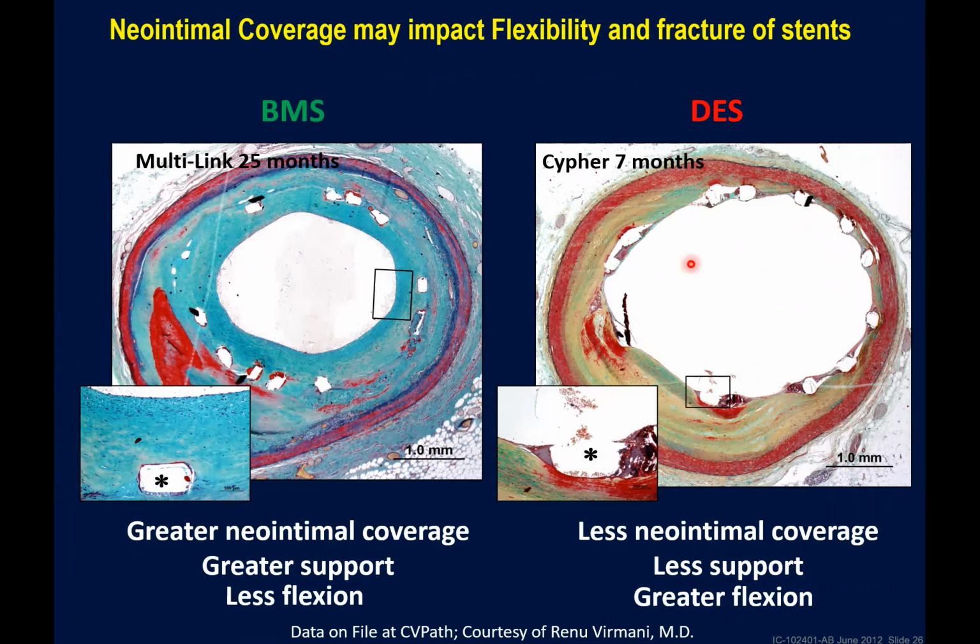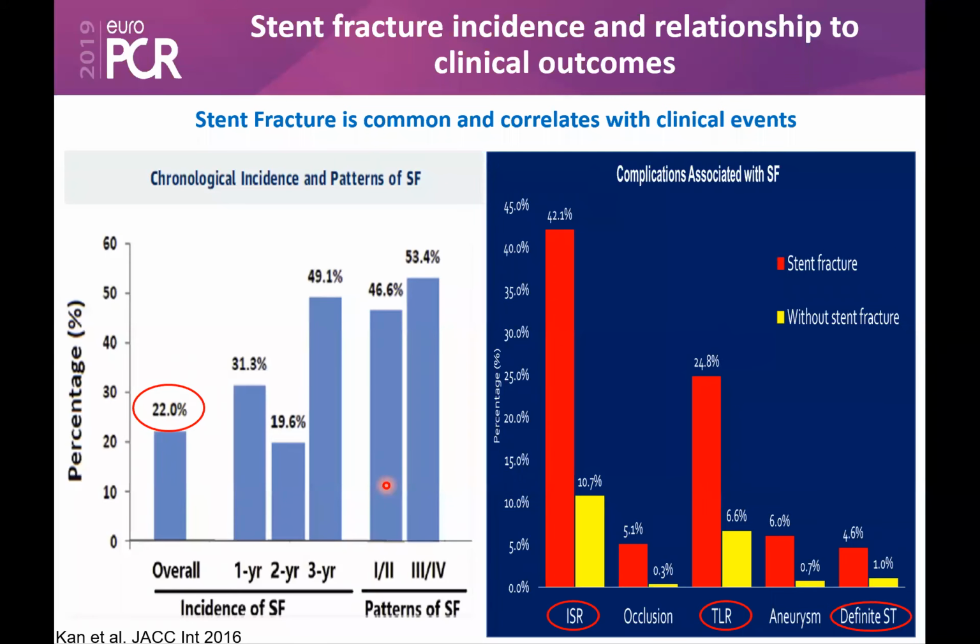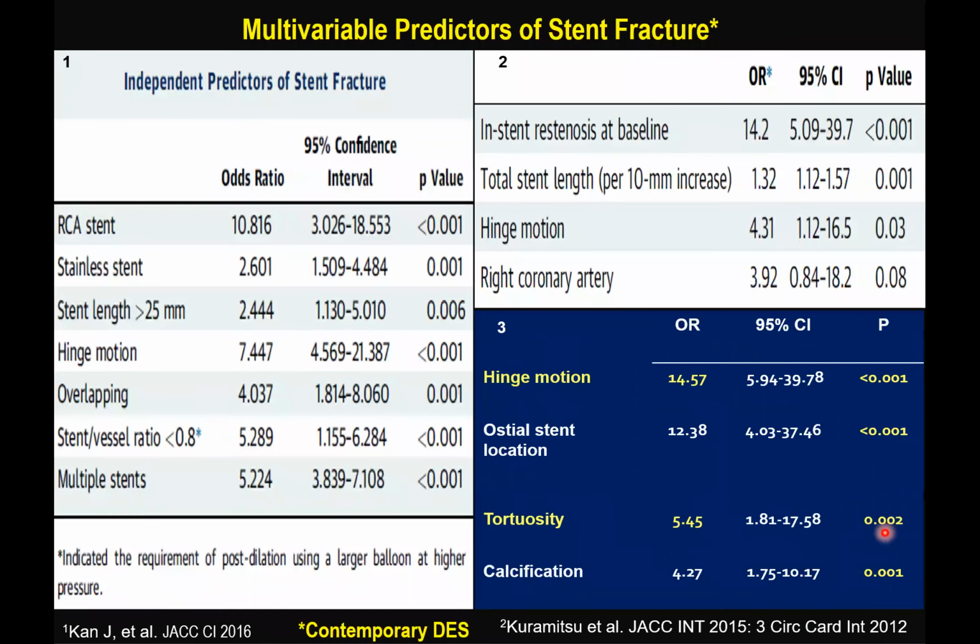On the left, you see a DES has much less neointimal coverage, less support applied to the platform, greater flexion applied to the platform, versus BMS on the right with greater neointimal coverage, greater support given to the platform, and less flexion transmitted to the platform. Fracture is common. If you look on the left, it was identified in 22% of contemporary DES followed for 3 years, and this is radiographically, which is a crude measure, probably underestimates. Nevertheless, patients with fracture had a highly significant increase in in-stent restenosis, target lesion revascularization, definite stent thrombosis.